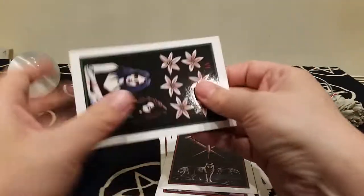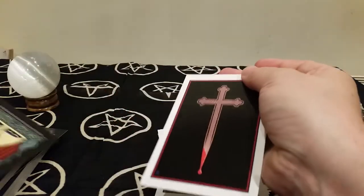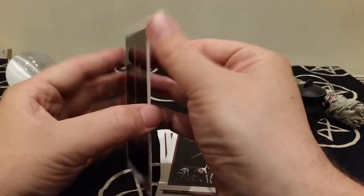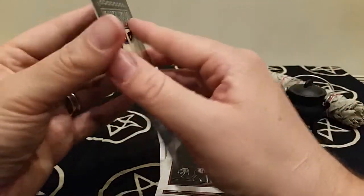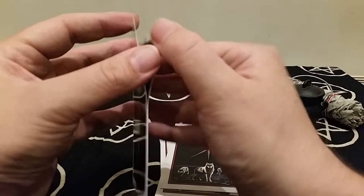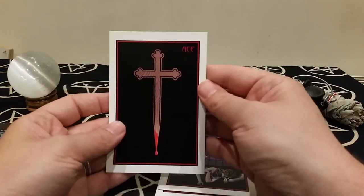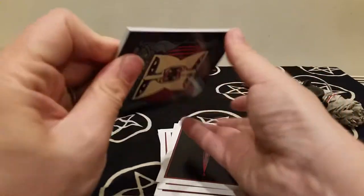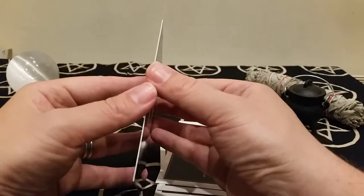Three. Two. Ace. Yeah, that's not really illustrated at all, is it? The rest aren't too bad, I mean, for the price I paid, like.